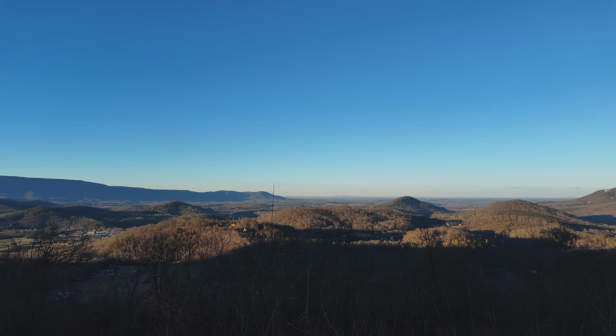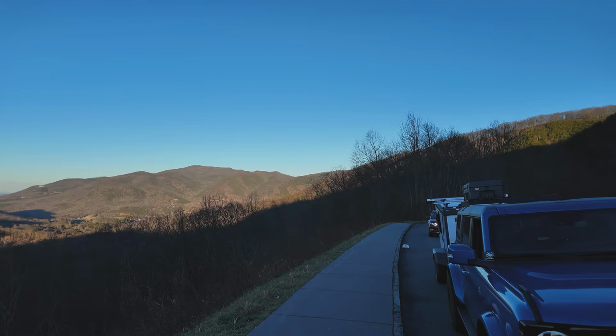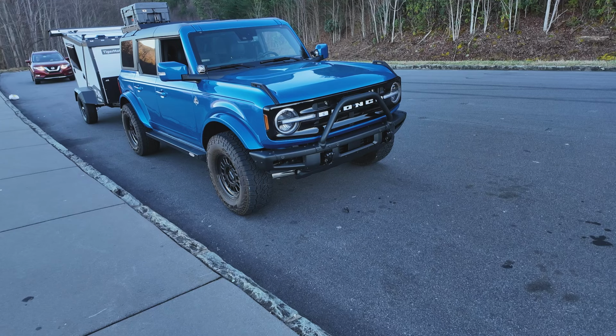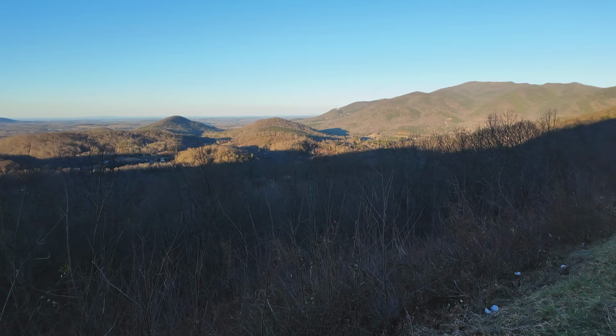So here we are again. It's a new year with new adventures and a new camper to pull behind my Bronco. Welcoming to the family, my new Taxa Outdoors TigerMoth. And it doesn't really matter what we bring with us, just the fact that we're getting out, going on an adventure. So stick with me on this trip up to the Great Smoky Mountains in Tennessee as we uncover a little bit about this TigerMoth along the way.